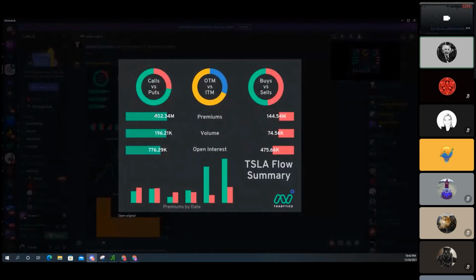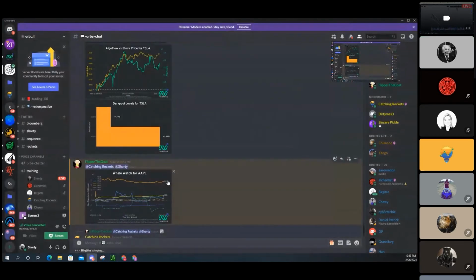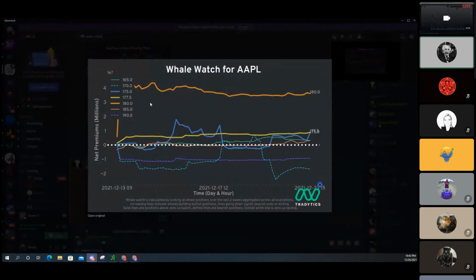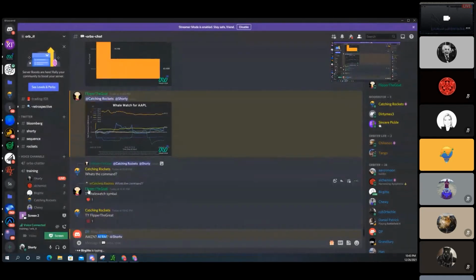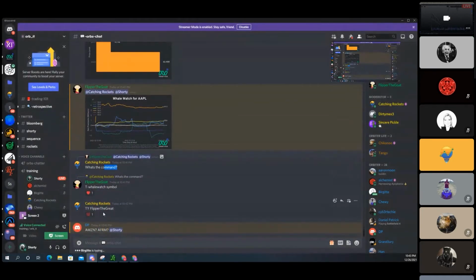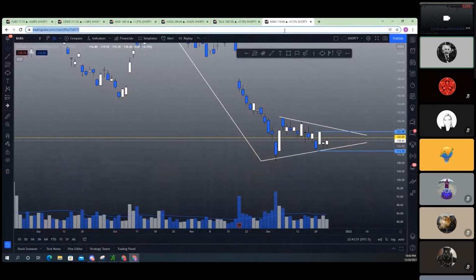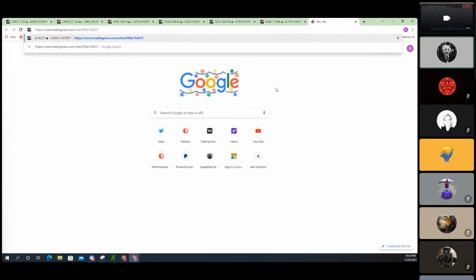But that is just insane. Wow. Yeah, they're going to be hitting 180 on Apple. I would expect them to hit 180 on Apple. What's the command? Okay, let's check. I do like Amazon, and Affirm more than Amazon.